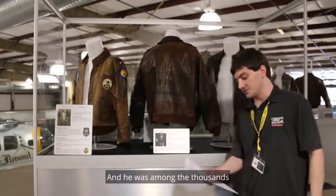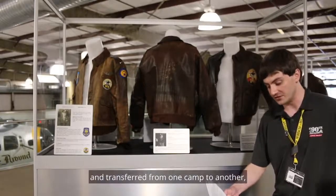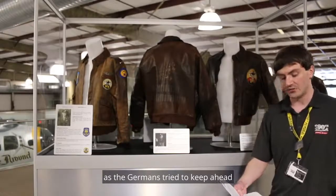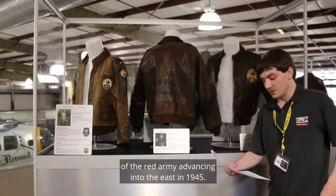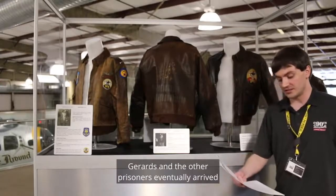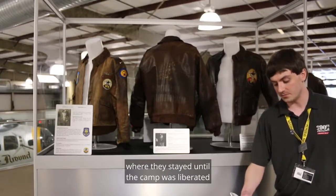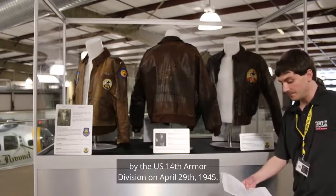And he was among the thousands of prisoners marched out of the camp by the German guards in late January of 1945 and transferred from one camp to another as the Germans tried to keep ahead of the Red Army advancing from the east in 1945. Gerards and the other prisoners eventually arrived at Stalag 7A near Moosburg, Germany, where they stayed until the camp was liberated by the U.S. 14th Armored Division on April 29, 1945.